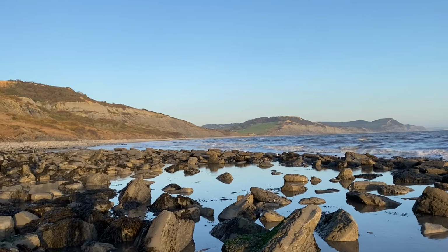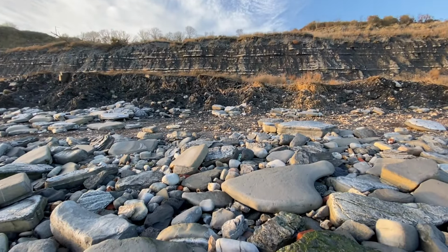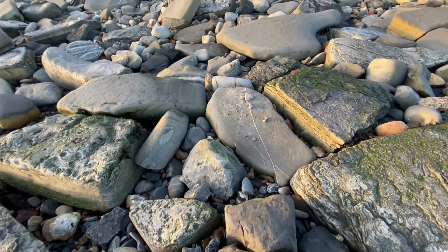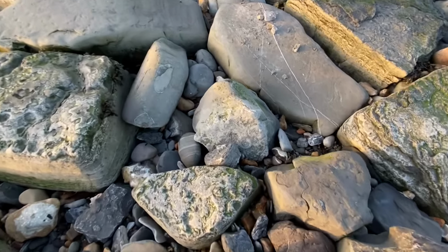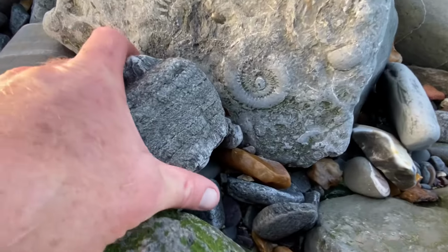So I'm going to walk along the 2008 slip, do a bit more collecting at low tide, see what I can spot among the boulders. And here you can see really quite a nice ammonite there on that block. I'm going to pull away that big piece of beef rock and just show you that ammonite.